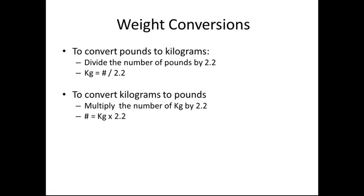So you will want to be familiar with the weight conversions. These will be on your test. To convert pounds to kilograms, you will want to divide the number of pounds by 2.2. To convert kilograms to pounds, you want to multiply the number of kilograms by 2.2.